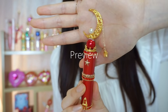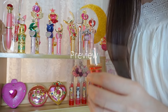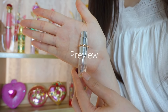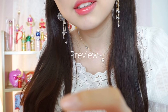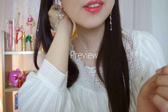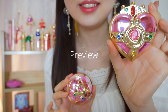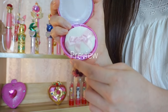I will show you the empty perfume bottle and I separate it. Can show a transparent bottle that can put perfume. Powder and check a small puff like this inside.